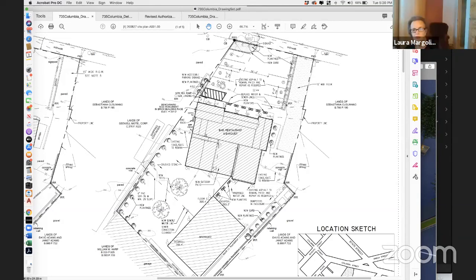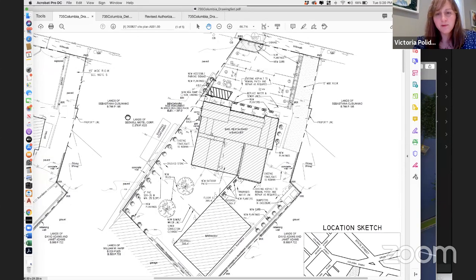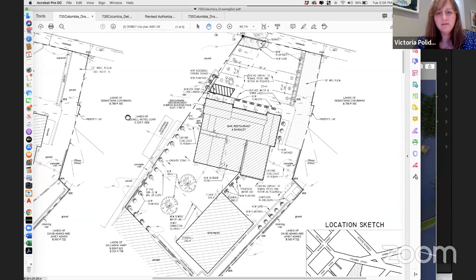Yep. Can you explain this 15-foot wide right-of-way? I didn't see the note 5. And can you also confirm that trucks can get in and out of the brewery and that there's adequate room for the dumpster to get emptied?